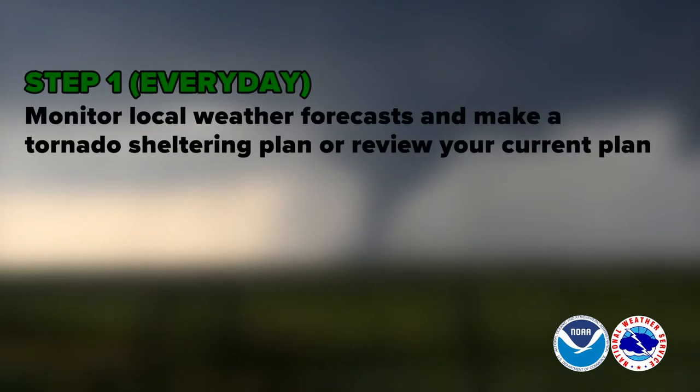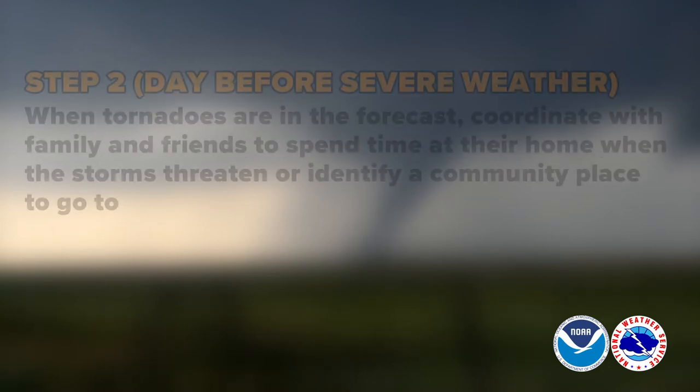Step 1. Make a habit each day to check your local weather forecast. Make a sheltering plan, including an evacuation route and how long it takes to arrive at your safe place. Beautiful sunny days are perfect for these reviews.